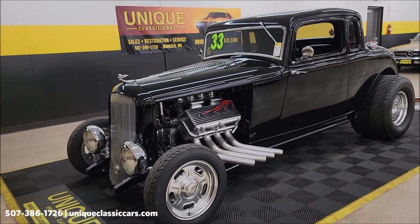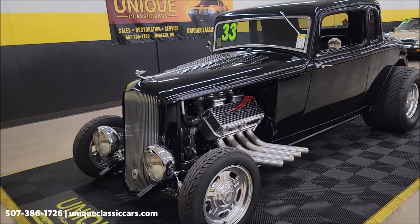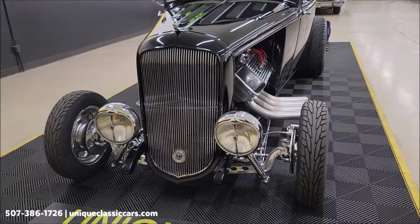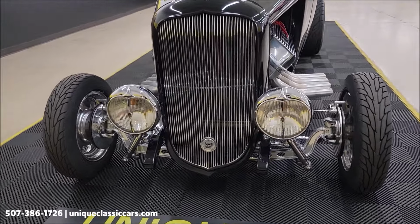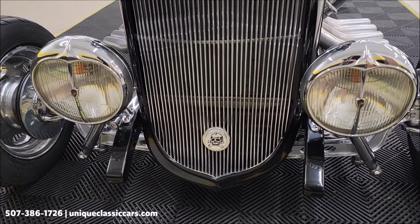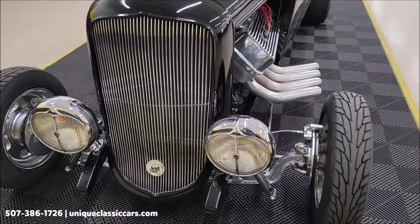That is paired up with a 727 automatic transmission, manual valve body. Must be shifted manually. Which, why not? How about these headlights? Check these out. Those are DeSoto headlights, and those things are quite rare. Look at the bright work.